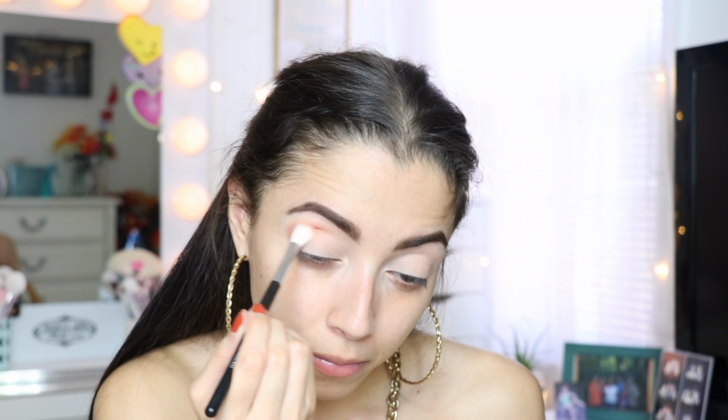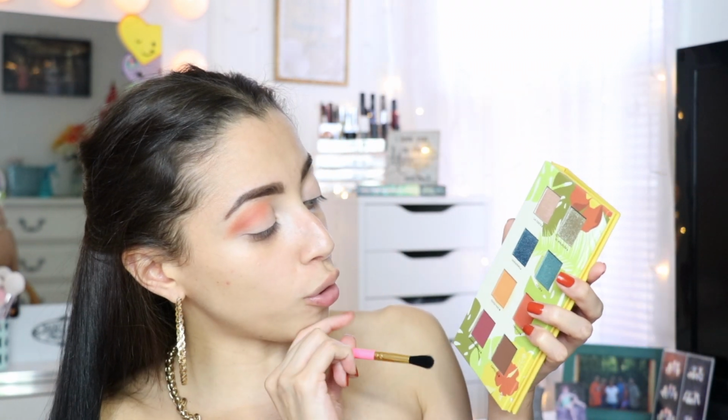The packaging is simple, but you have that Caribbean feel to it. Fun fact, okay, look at this. It folds. So awesome. So easy. Just hold it. The first one I'm going to use is this one right here, Tropical. Tap it off. And I'm going to use this shadow right in the crease on the outer corner. I want to dip into Coco Taxi and use this for my inner corner. I'm blending these two shadows together because I don't want it to be one shadow here and then one shadow there. I want it to look seamless.